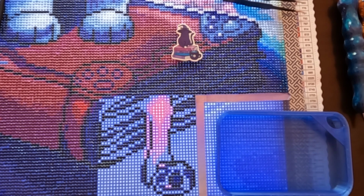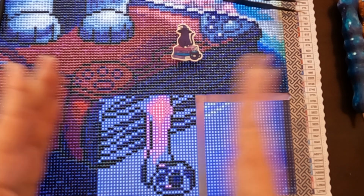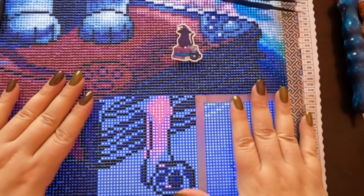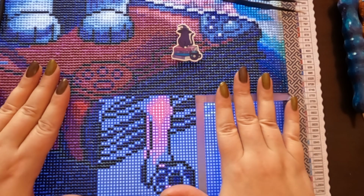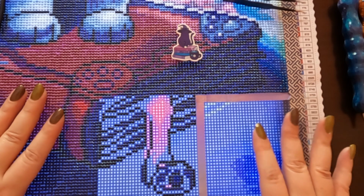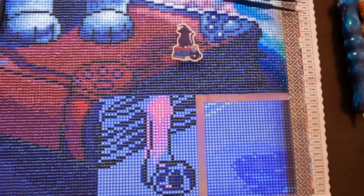So let's get started. As you guys can see, I am almost in the home stretch of Mittens, Destroyer of Worlds. I really love that. It's so cute. But I'm kind of sad because it's right at the very end here, but excited at the same time because that means I get to have a new project to work on.